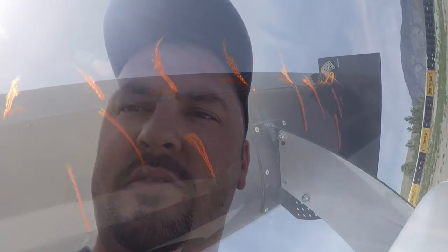Car was being pretty good, suspension feels awesome. I'm going to turn that down, and we're going out for another session here in a few minutes.